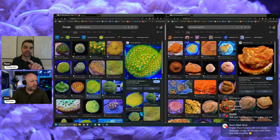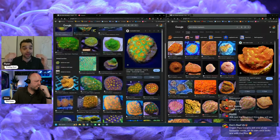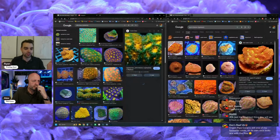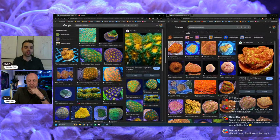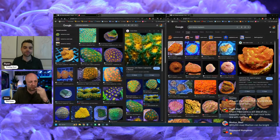Isn't it interesting how, and I've noticed this a few times with the pictures that you show up, one of the corals can look, even in a picture, significantly brighter than the other. So, which one of these looks brighter in your opinion? In real life, yeah, Jack-o'-lantern. But based on those pictures, which looks brighter? Well, that's a particularly bright picture of a Jack-o'-lantern.